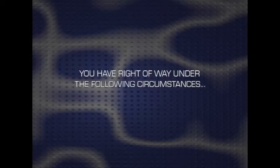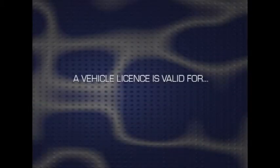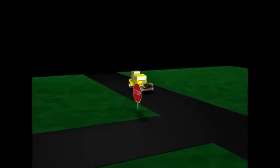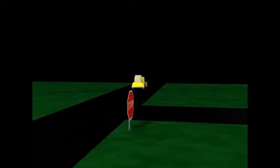You have right of way in the following circumstances: when you arrive first at a four-way stop, when you are in a traffic circle. A vehicle license is valid for 12 months. The legal requirements for carrying goods on your vehicle: they must not exceed a width of 3 meters, they must not interfere with the driver's view, and they must not touch the surface of the road.